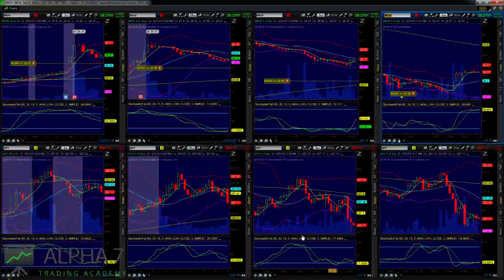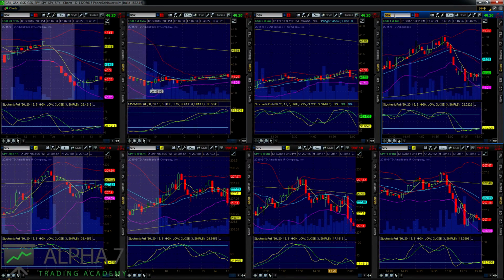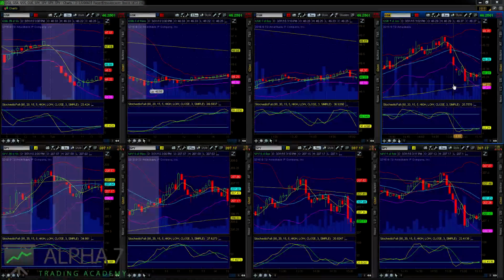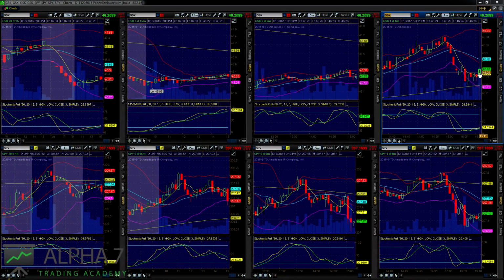GSK inverse pumping. GSK. Let's see, GSK, maybe a plan A on the 1 minute. That doesn't look so bad. There it goes popping up. It doesn't look so bad, but I don't like the wider time frames, the 5 minute especially.